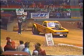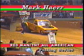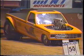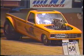The pressure is on as Mark Hare backs up to the big sled. Would you like to drive this down I-85, huh? Yeah. This will wake up your neighbors. A beautiful S10 Chevrolet called Spike from Springfield, Ohio. From the Buckeye State Park.